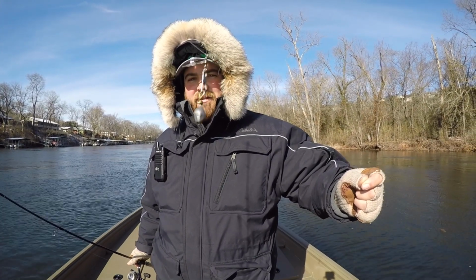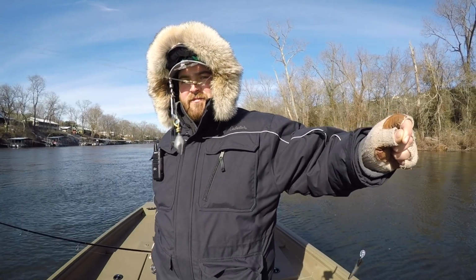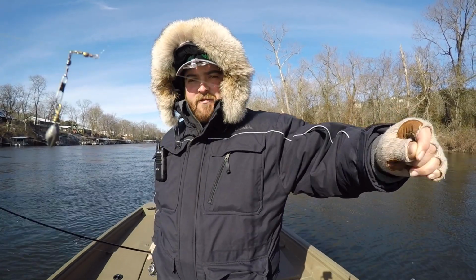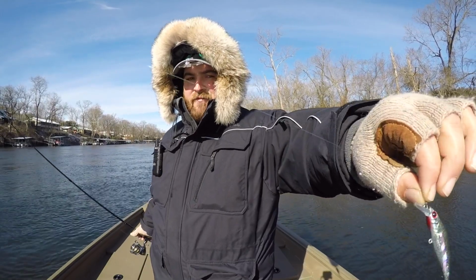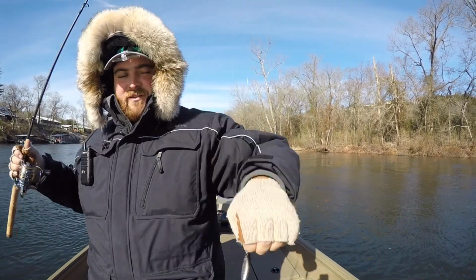I've got my 1/8 ounce weight, my size 12 barrel swivel going down to my size 12 snap swivel going down to my size 12 barrel swivel, about 2.5 foot of 4-pound line, and this is the Spawned Out 762.